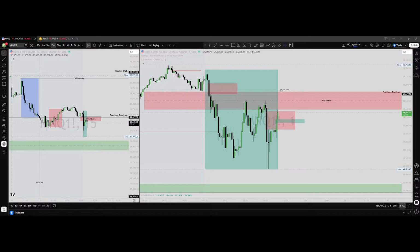Bulls are adamant. They're still trying to lift price higher. What is this candle? This is almost the third candle which might close in green.